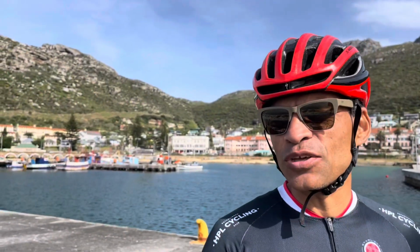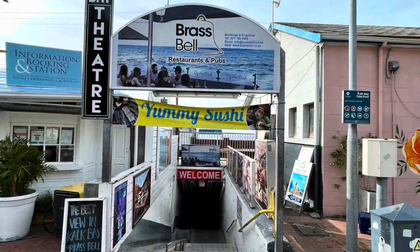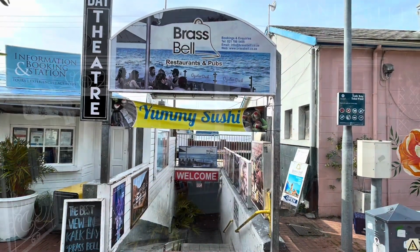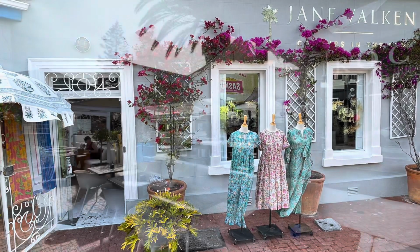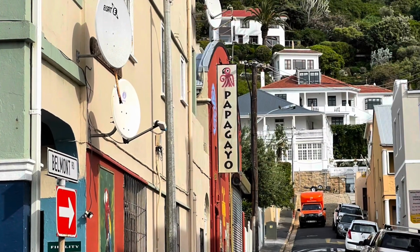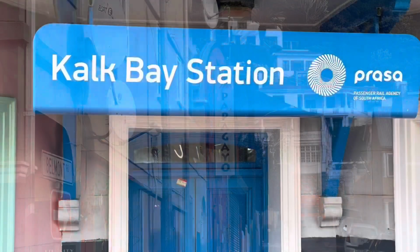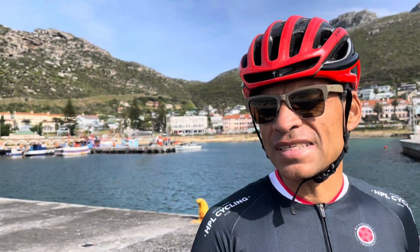Kalk Bay has got its own unique character. Beyond the walls of the harbour, the town also has many attractions, which include museums, galleries, antique stores, craft stores, and many restaurants. Very laid back kind of character with lots of arty kind of restaurants and bars and antique places, just lots of things that you can do here. You can spend the whole day just exploring it.